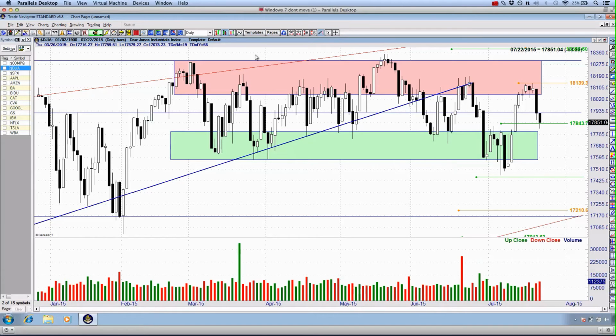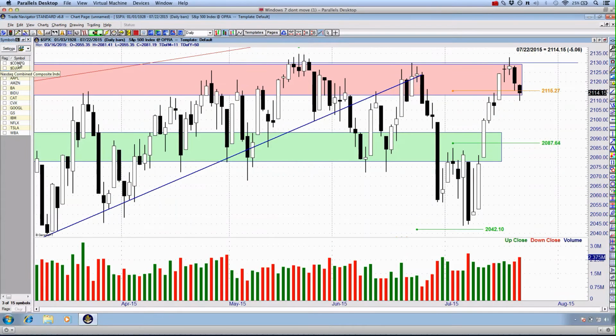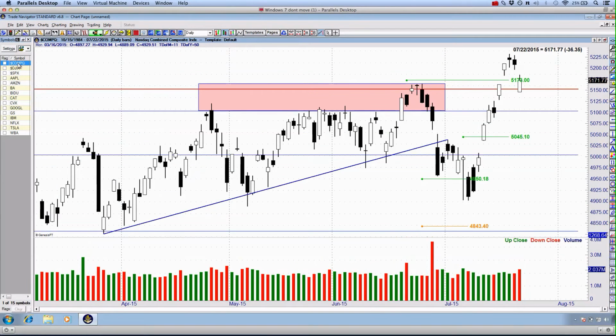Obviously, today, going through the Dow Jones and the S&P, we did see some form of a continued pullback. The Dow Jones closed down 68 points. The S&P 500 closed down just over 5. And the Nasdaq again sold off 36.5.